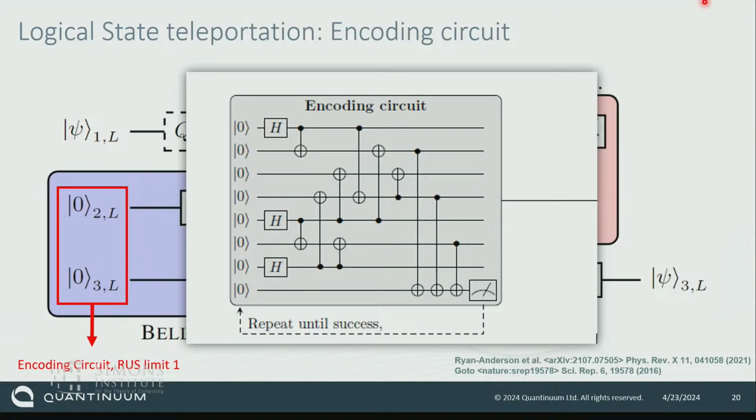So let me say that a little more clearly. This first half is a non-fault-tolerant encoding, but if you add this logical check at the end, it makes it fault tolerant. You can implement this as a repeat until success. So if this check goes off, you can just reinitialize everything and start over. But because we're treating the Bell state as a resource state, we're only going to do this once, and we'll post-select on this measurement at the end.